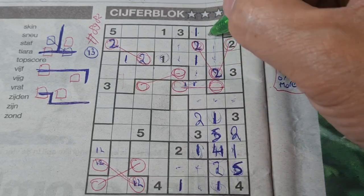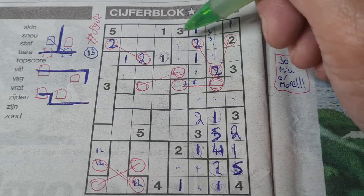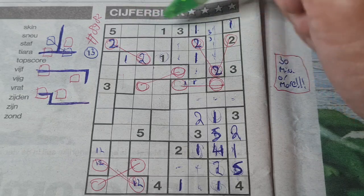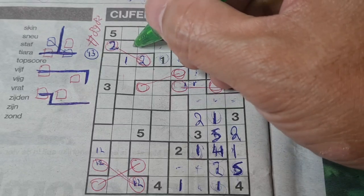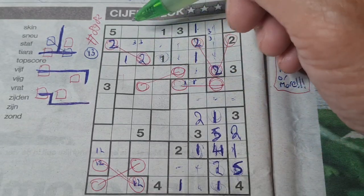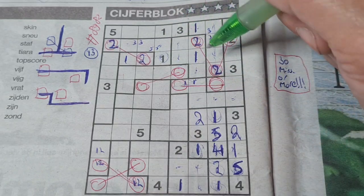This box can be 3. So 3 could be here. Could be there. Then, let me see. This box can be a 3. So 3 could be here. Could be there. This box can be 5, so the 5 could be here, could be there. It's not helping me here.